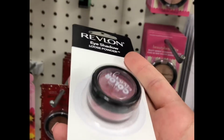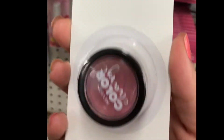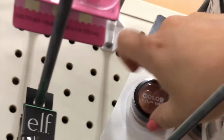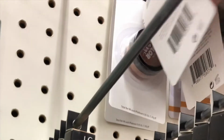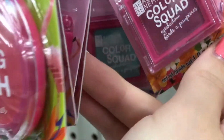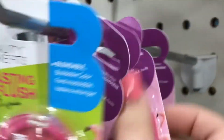I like for eyeshadow. Look at this Revlon. I have to get this. It's like a loose pink powder. Revlon! Come on. It looks like they also have a gold one. Ooh. That's pretty too. Here's another cute little pink eyeshadow from Beauty Benefits in a little tropical kit.